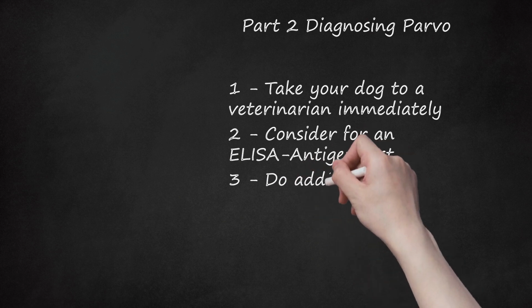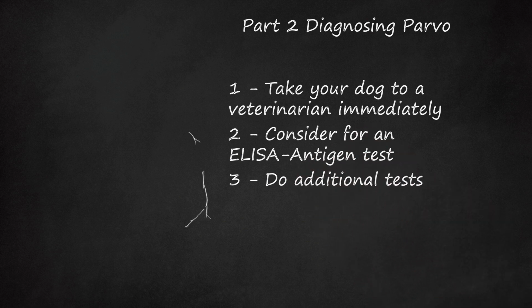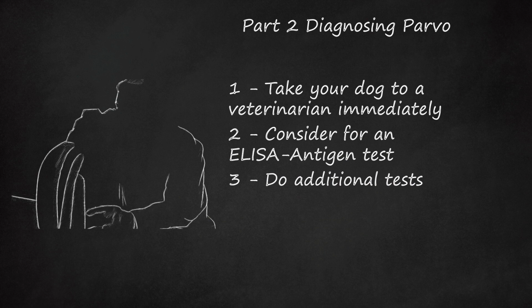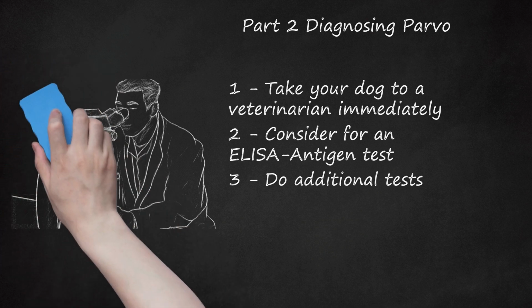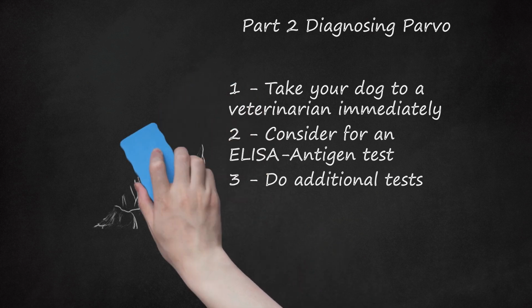3. Do additional tests. The ELISA test alone can sometimes fail to diagnose parvo. Your veterinarian may also perform a hemagglutination test, a blood count, and/or a direct fecal smear. The results of these tests, together with the ELISA test, will reveal the presence of parvo in your dog.